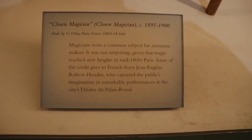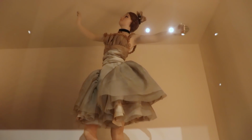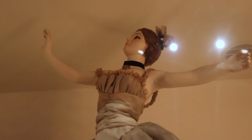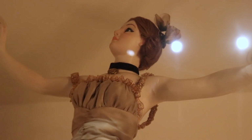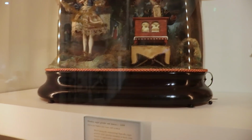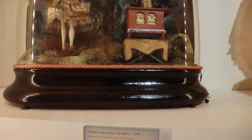This one is from 1895 to 1900s. Let's see, this ballerina is from 1910. I can imagine she probably was twirling and dancing with music. And most of them are French, by the way. Some Americans and German.